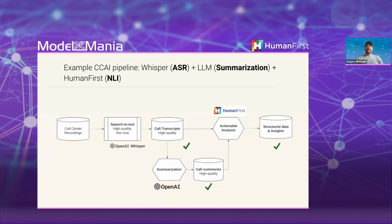But now we do. Call transcripts are perfect quality, and you can run them through summarization endpoints, OpenAI, Cohere, other large language models to give very, very high quality call summaries. And that's when a tool like ours allows you to explore and work with that data in a really, really efficient way to extract structured data and insights. And that's what I'm going to show you now in the demo.